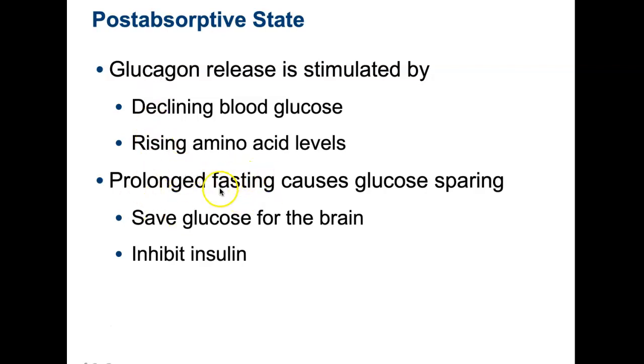You can also, if you have prolonged fasting, that's going to cause glucose sparing. Remember, your brain wants glucose almost exclusively. It doesn't really want to use fats or proteins as a fuel source. So with prolonged fasting, you're going to see glucose saved for the brain. You're going to see increased fat breakdown or lipolysis. And it also has been shown to inhibit insulin. So it's telling your cells not to take glucose in, right? Save that glucose kind of for the brain.